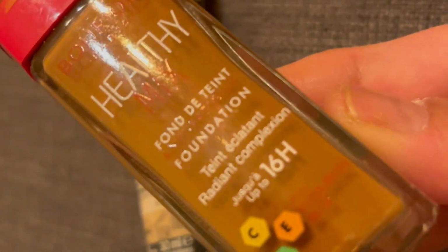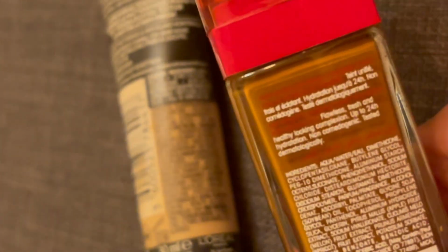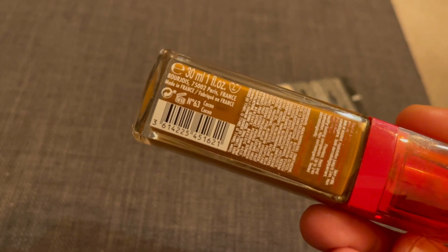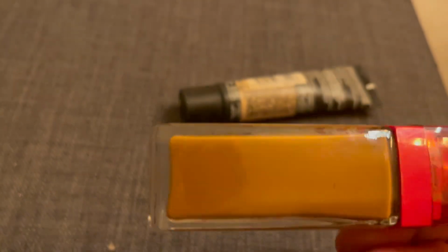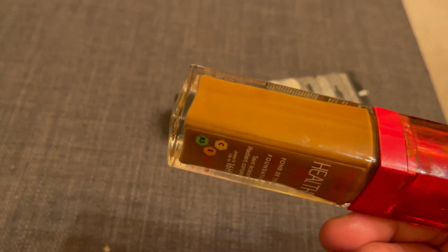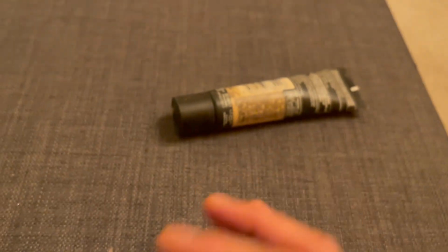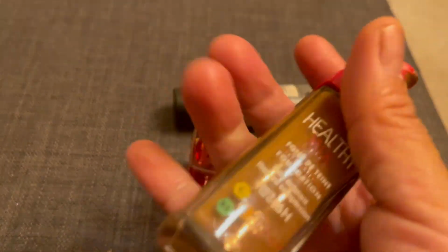So again, this is a 16 hour, but it's a darker shade than the previous one I've shown to you. I couldn't see the shade. I don't know if you can see it, but I can't read that one, unfortunately. Right, this seems to be the shade, number 63. It says cacao, so that must be the shade of it. Yeah, it looks like it's called cacao, so you can see it's a very dark shade. Sorry that one's a bit messy, but that's just the shade. As soon as you take it out, that's just how it looks.